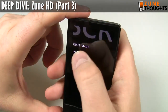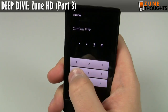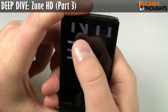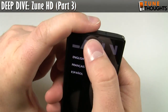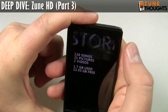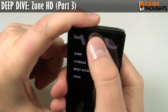You can control the screen lock, so you can actually put on a pin, which is kind of cool. So if I just do 1, 2, 3, 4, my pin is in, and I confirm the pin. So you need to do that in order to get onto the device. There's a couple internet options: deleting your history, cookies, and your scripting, and then of course languages, which we already talked about, and then the about screen, which will tell you how much content you have on your Zune and how much storage space you have used up. You can reset the accelerometer, maybe in case it gets a little bit out of whack, and then there's just some information telling you about the Zune.